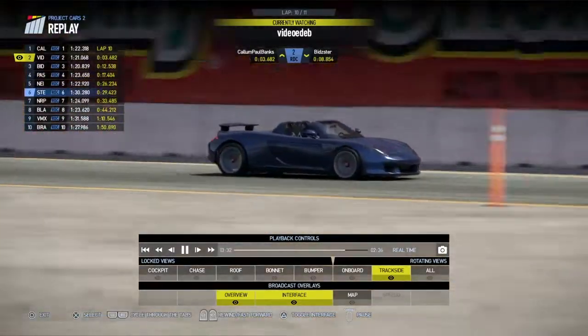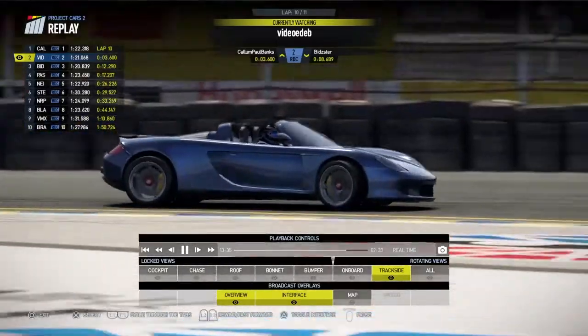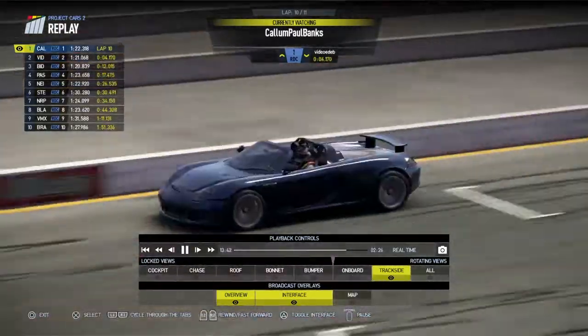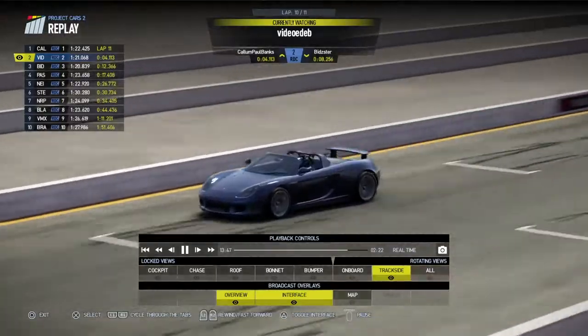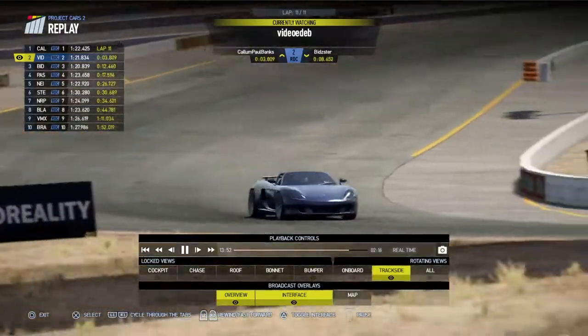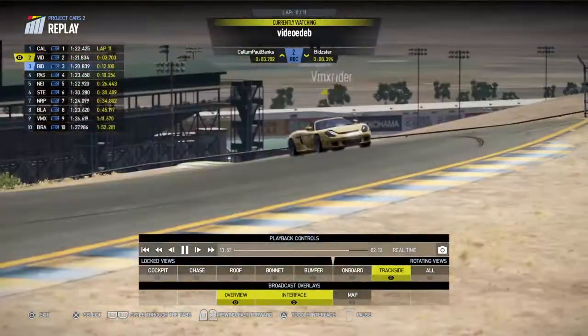Team favours. As we go down to the last corner with Video 3.5 seconds behind, or just over 3.5 seconds now, almost 4 seconds behind Callum. There's Callum on the move here. Let's watch the lap times. 1:22.4 for Callum, and for Video that time round a 1:21.8. So he's closing up, but it's not going to be a fast enough gap to try and catch Callum within this lap unless Callum throws it away.